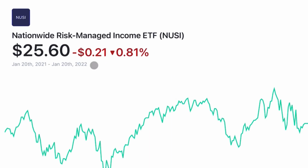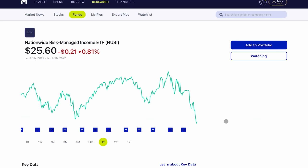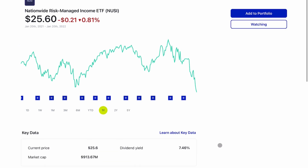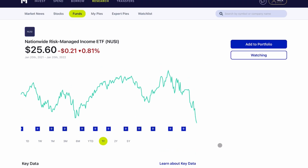So NUSI is one of the most popular risk-managed income ETFs on the market. However, one thing I never understood is why there is only one version based around the NASDAQ 100. I love the very high dividend yield in combination with the downside protection in the form of put options. It's just that when you talk to most income investors, they don't focus on the NASDAQ 100.